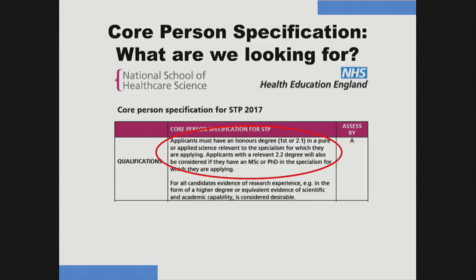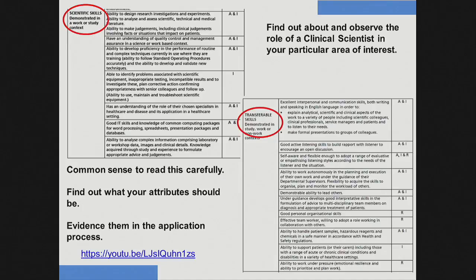But it's not just about qualifications, there's loads of other skills that we're after as well. All the scientific skills, I'm not going to go through them, it'll take a long time, but if you read the document, then you will understand the scientific skills that we would expect a clinical scientist to have in the NHS.